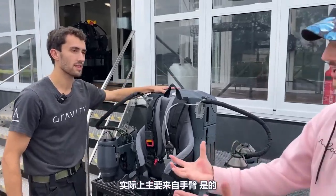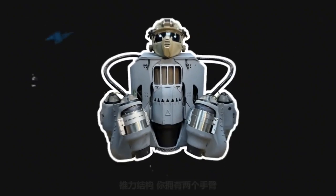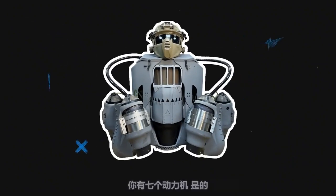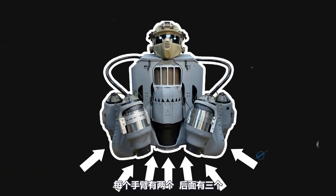It's a jet suit because the thrust comes mainly from the arms. So you've actually got 3 structures of thrust: 2 arms and 1 on the rear. Okay. So it's a suit rather than just a jetpack. And you have 7 motors. Yes, 2 in each arm, 3 in the rear.